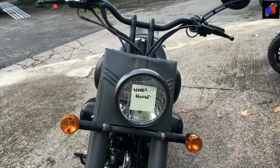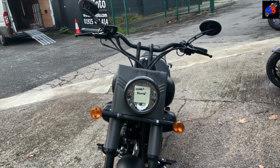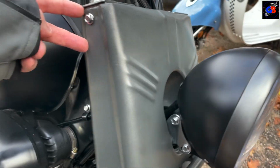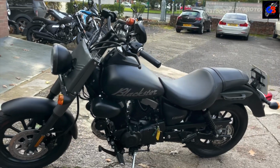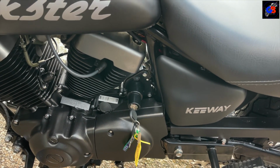Oh, look at that, it's even got a sticker on it, needs a home. And it does, and it might be one of you watching today that wants to give it a home. Might be me actually, I might like it that much. I am undecided on this bit. And all the way round to the other side. Key down here. That's very old school cruiser, isn't it?